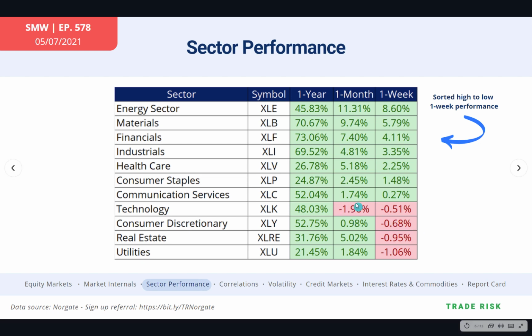Take a look at technology now as well on the 1-month performance numbers. It is the only sector now in this market that is negative, down 2% over the past 21 trading days, the past month of trading. So that is interesting. It is consolidation and a pause in growth in tech.